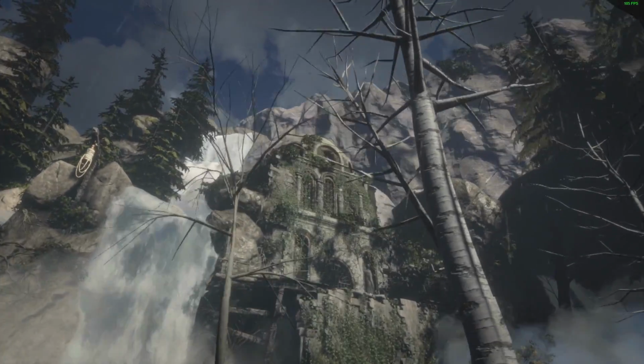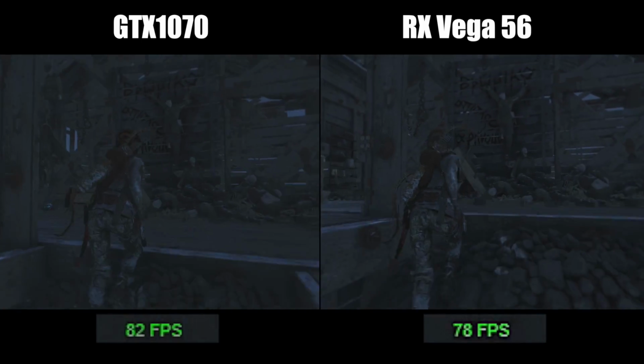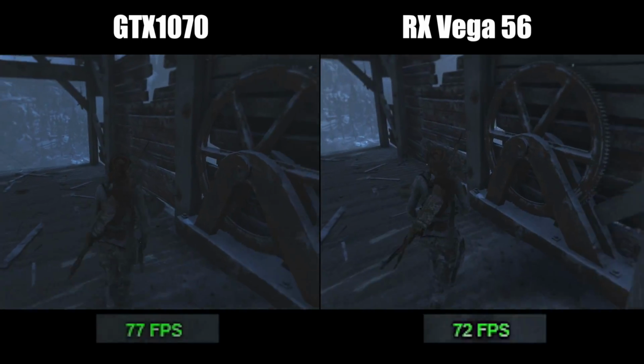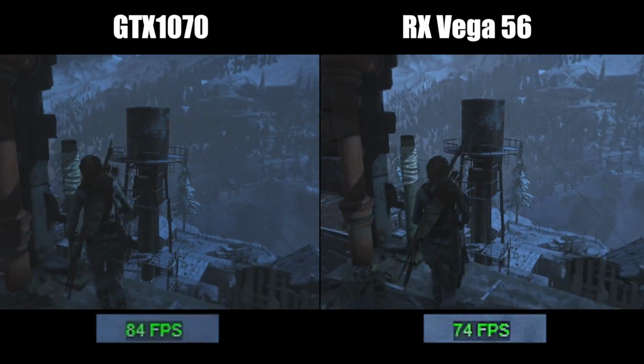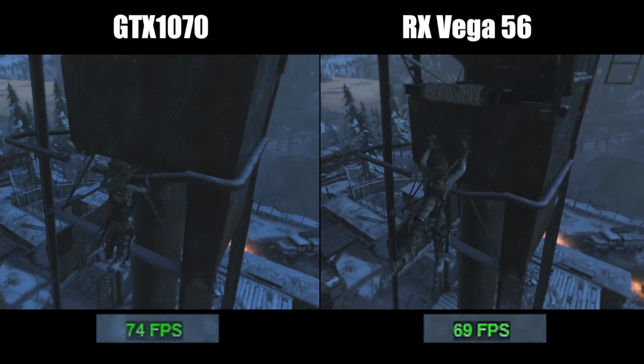Rise of the Tomb Raider benchmark is basically a wash between the cards, with a just over 100 FPS average score that's close enough to consider it a margin of error. Interestingly though, as opposed to the synthetic benchmarks from earlier, now it's the Nvidia card that has the lower minimum frame rates. And in actual gameplay, and it's worth noting this was the DirectX 12 mode, it's a close enough match that I'm comfortable calling it a draw.